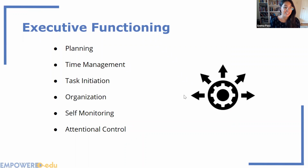It's also task initiation, so getting started on something, self-monitoring, attentional control, organization. When I look at this list as an adult, I think to myself, how good am I at all of these things? And usually, when I'm being honest with myself, these are things that I am still working on as an adult. So to expect students to be able to have all of these skills, at 8, 12, or even 16 years old isn't realistic.